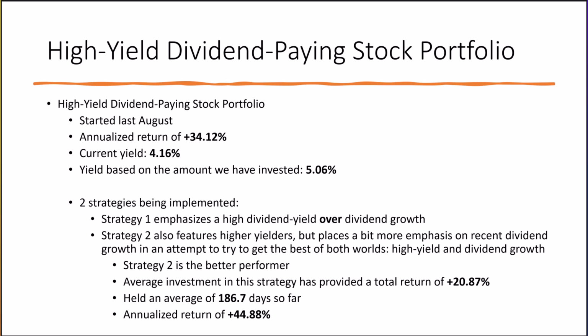The portfolio as a whole has an annual total return of 34.12% per year. Since the portfolio has been in existence for nearly 15 months, that return will likely fluctuate a lot more than the return for our dividend growth portfolio, which has existed for 34 months. Currently, the high yield portfolio's dividend yield is 4.16%, but the companies in it likely will not grow their dividends as much as the stocks in our dividend growth stock portfolio.